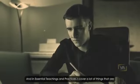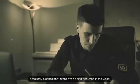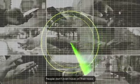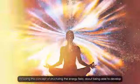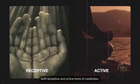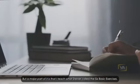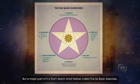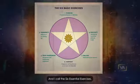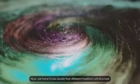In Essential Teachings and Practices, I cover a lot of things that are absolutely essential that aren't even being discussed anymore, that people don't even have on their radar, including this concept of structuring the energy field, about being able to develop both receptive and active forms of meditation. Both must be equally developed, whereas many schools will only develop one of the two. But a major part of it is that I teach what Steiner called the 6 basic exercises, and I call the 6 essential exercises.